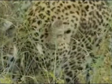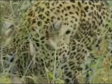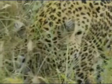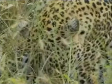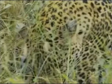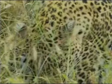And I believe this female has done well. She raised two cubs. It's her first litter. And the cubs now might be big enough to protect themselves from hyena, leopard, I mean, getting up a tree as quick as they can.